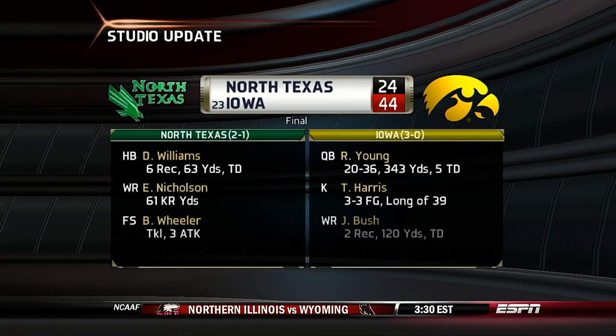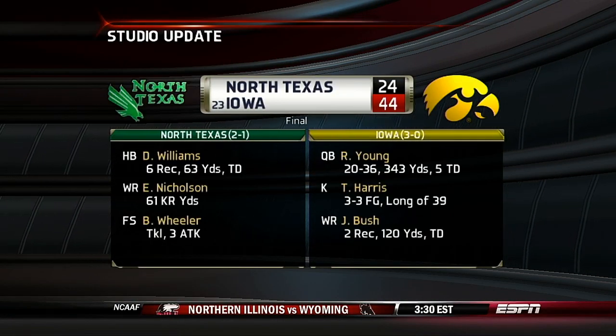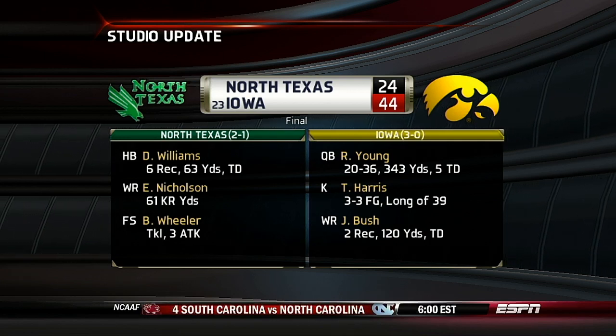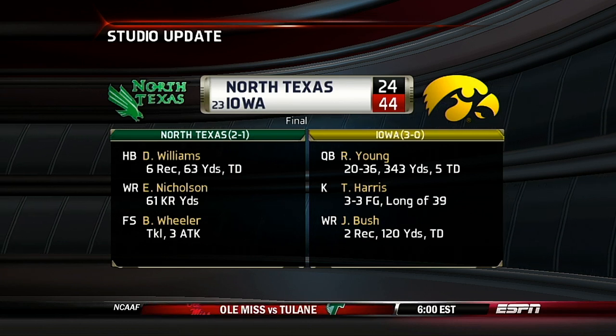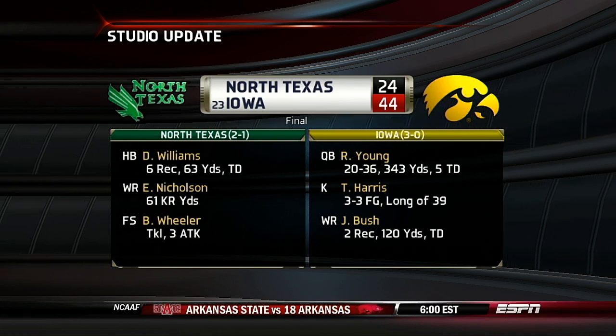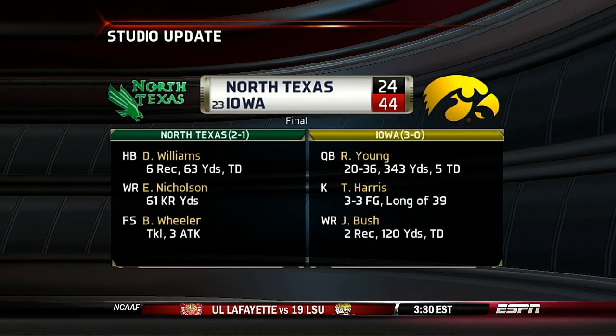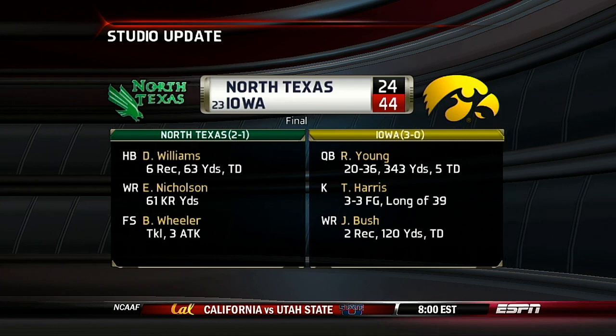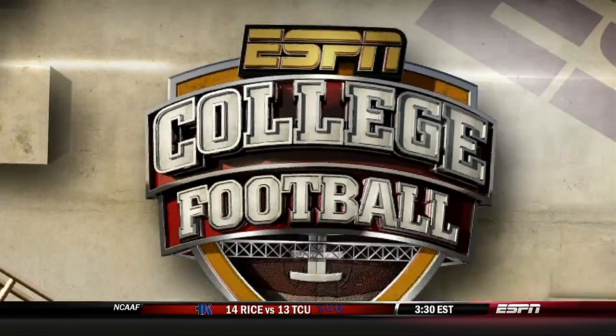The Hawkeyes were ranked 23rd. The victory was solid. We'll see how much it impresses the voters. And for Iowa, they remain red hot. And for Young, he overmatched this defense with 5 touchdown passes. After this performance, only one way to describe him. Flat boy dog warrior. The Hawkeyes win it by 20.